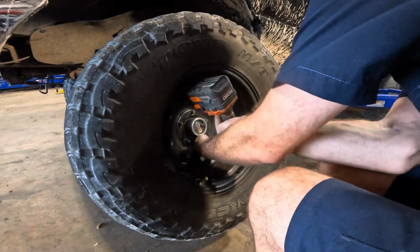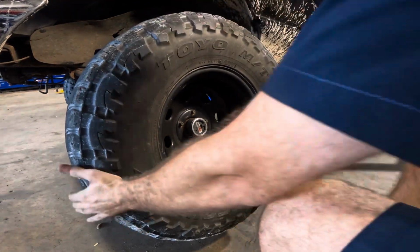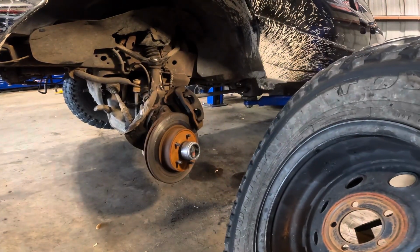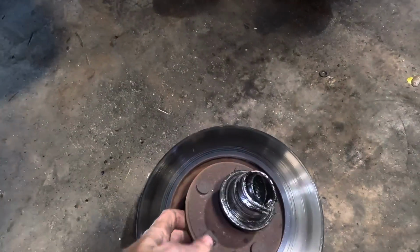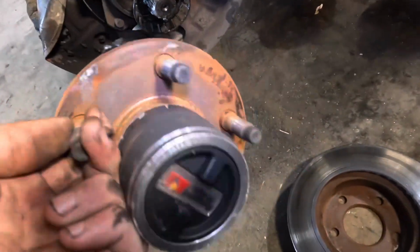Oh, it's still falling apart. Right, come here. Whoa. Oh my God. What have you done? All right, let's see what's going on here. So we've got, here's our brake rotor. There was our brake rotor, okay. That's the wheel hub. Looks like pieces of a bearing. It's not okay. Locking hub is junk.